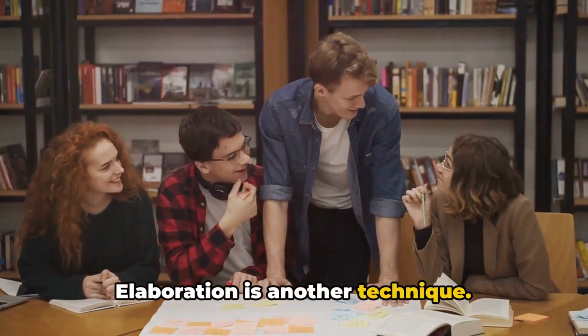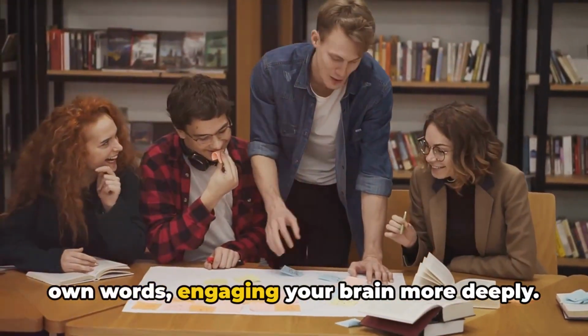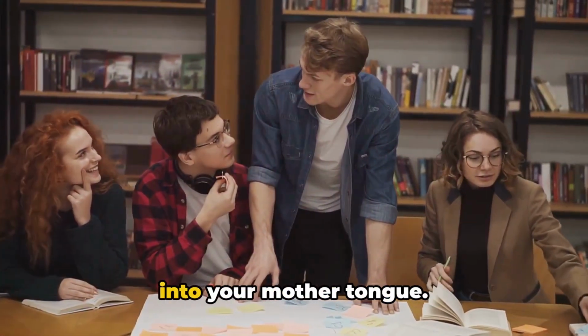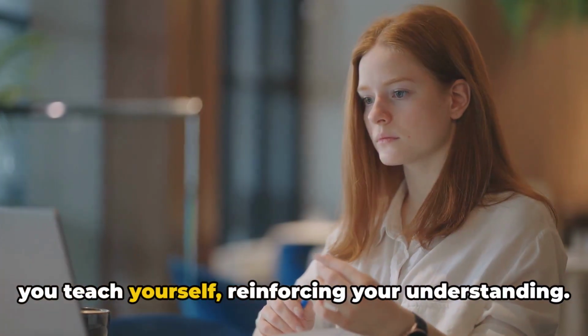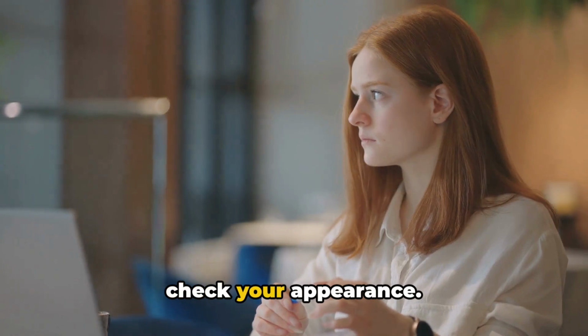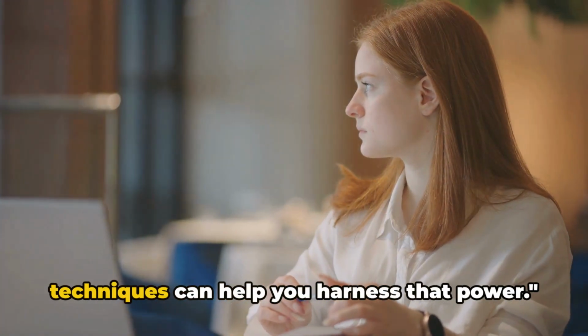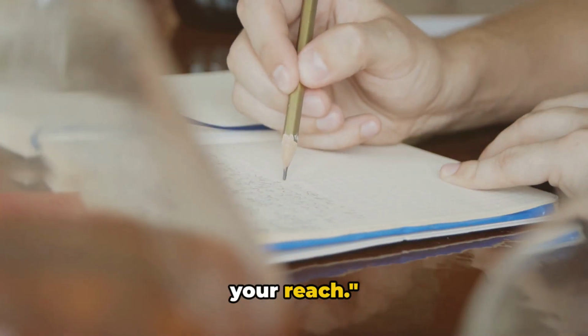Elaboration is another technique. It involves explaining concepts in your own words, engaging your brain more deeply. It's like translating a foreign language into your mother tongue. Finally, there's self-explanation, where you teach yourself, reinforcing your understanding. It's like looking at your reflection to check your appearance. Remember, knowledge is power, and these techniques can help you harness that power. Mastering the art of learning is within your reach.